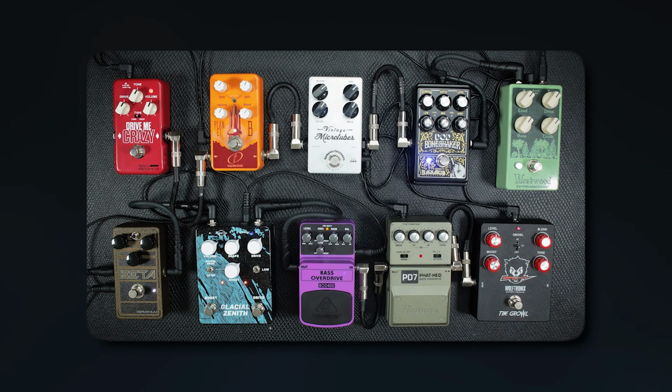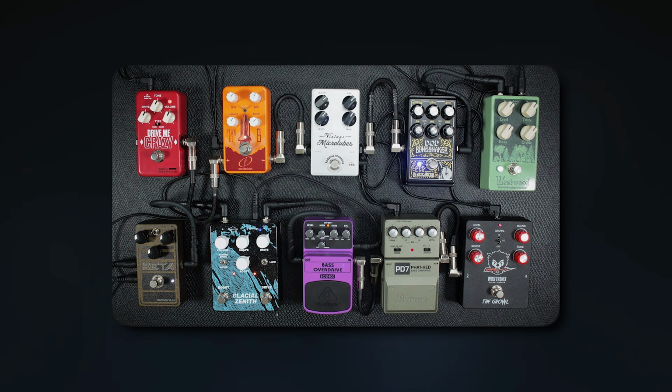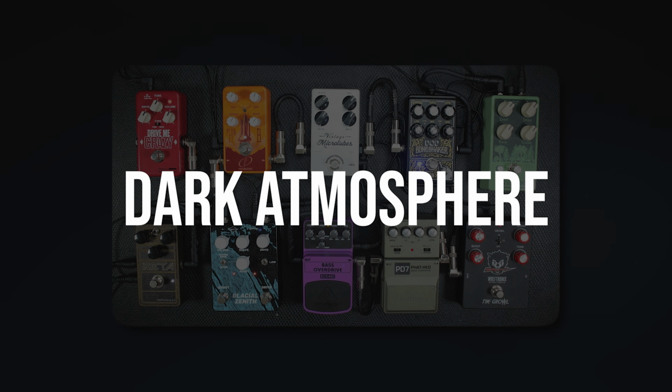It's also quite common to hear bass lines drenched in effects, like distortion, choruses or flanges, which help to enhance the dark atmosphere found in many iconic post-punk recordings.